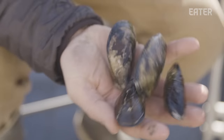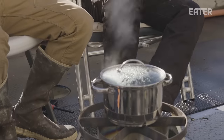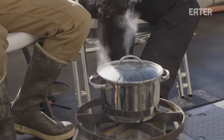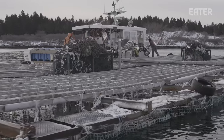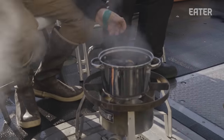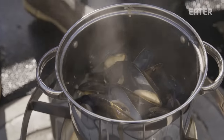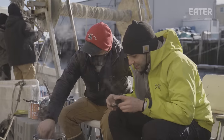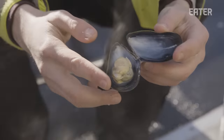You'll notice they're larger than average size. What you don't see right now, and you will see soon, is the huge meat yield. And that's a tribute to the way we grow the mussels, but also the sites that we have. They're just very special. Oh, look at that. Babies are okay, hot. So this is what you're looking for. You want the meat pulled away from the shell like this. Absolutely. These are aliens. These are monsters.